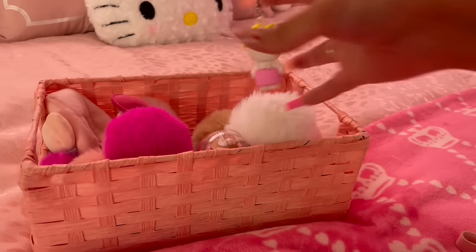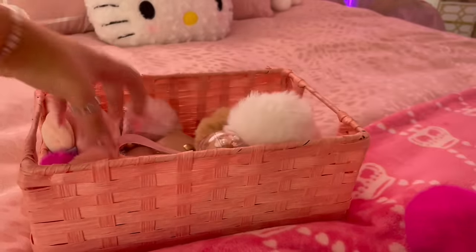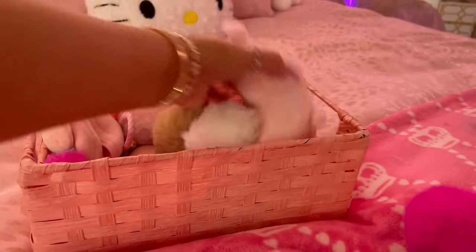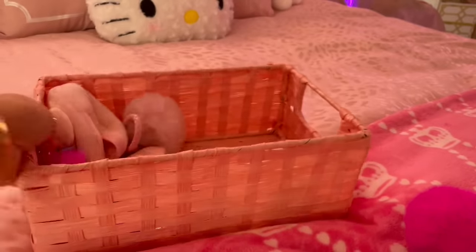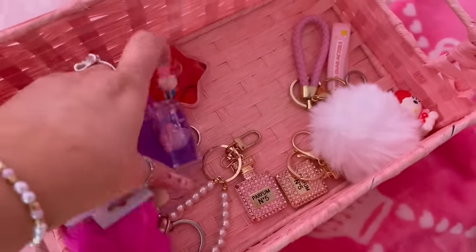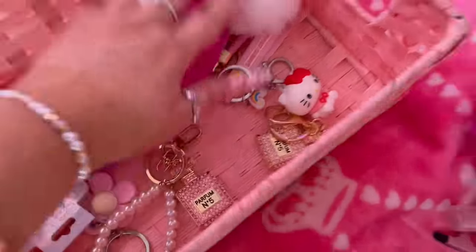This one's from Temu. My grandma got this one for me. Shein, Temu, Michael Kors, Shein. But I do have more. These are from Five Below, Amazon, Temu, and then I just have these. But I love keychains. Obviously, I have more in my drawers, but I wanted to show you the ones I have in here.